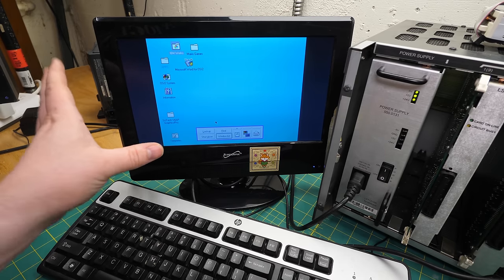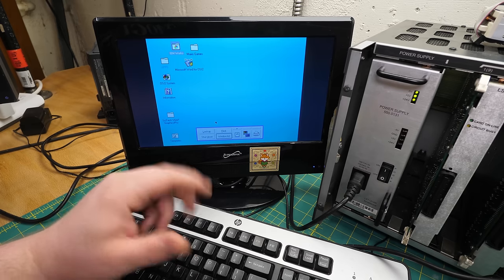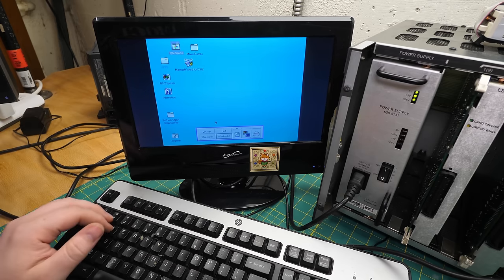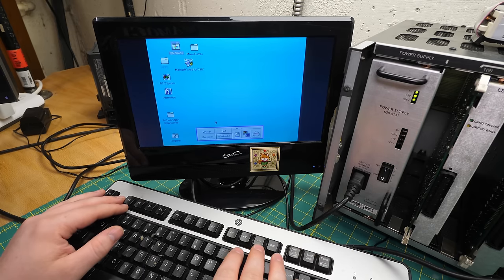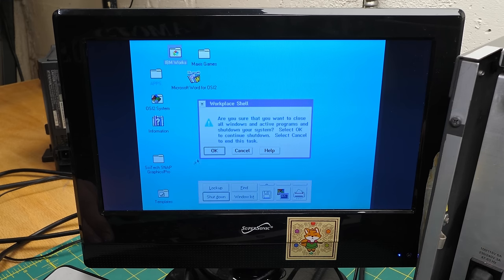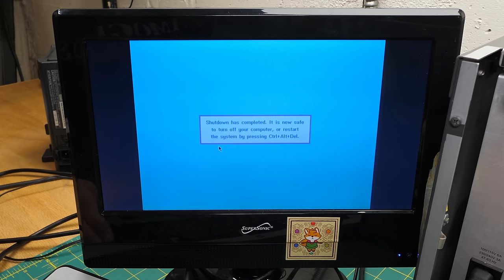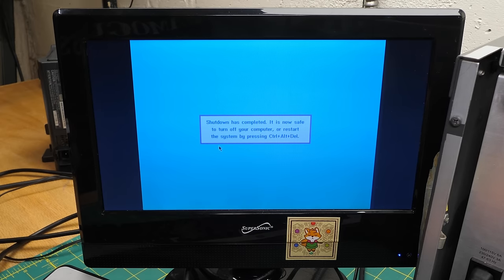Now, the concurrent version of Windows, Windows 3, did not have a shutdown option because, well, at that point in time, you shut down your computer by just hitting the power button. You can't do that with OS/2. It has background processes, services that didn't exist in the equivalent Windows. So you do actually have to hit this shutdown button. And then, much like Windows 95 in the pre-ACPI era, it just goes to this prompt here. If this machine supported ACPI, it would shut off now.